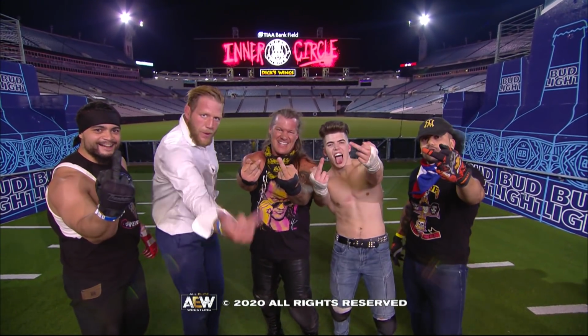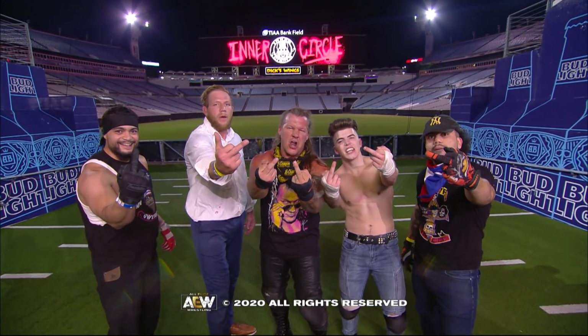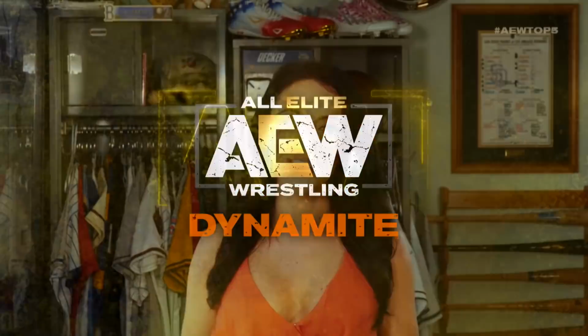Ladies and gentlemen, this is the road to Double or Nothing. Golf carts. So simple, even an ancient essence can run people over with them. And how about the Inner Circle emblem just up on the Jumbotron? Oh, goosebumps. Talk about a money shot. Phrasing.